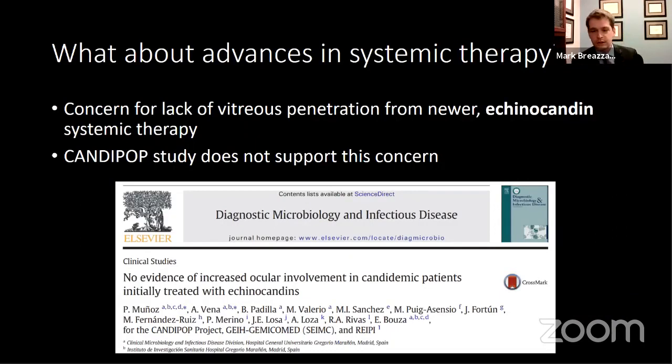Well, there's this concern that maybe the screening is still pertinent because echinocandins are a newer systemic therapy, and don't have that great of vitreous penetration. However, Spain was ahead of us. They actually looked at this. The Candy Pop study was a multi-center study throughout Spain, prospective, and they didn't find any differences in the eye findings of those patients who were on echinocandins versus those who are on traditional therapies with azoles and amphotericin that traditionally has better vitreous penetration, supposedly.